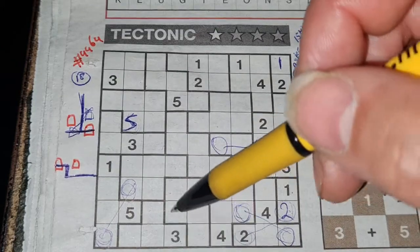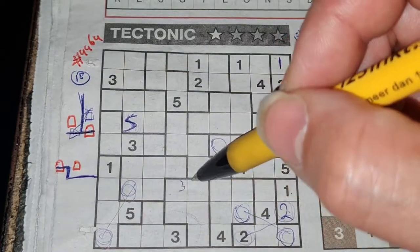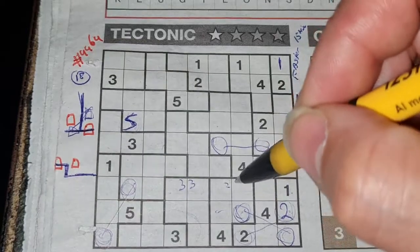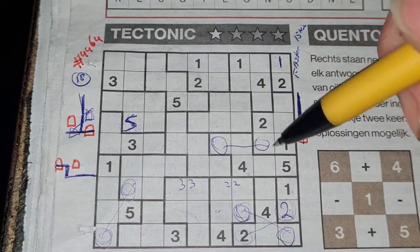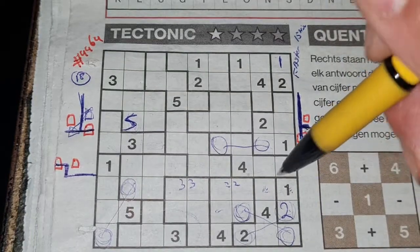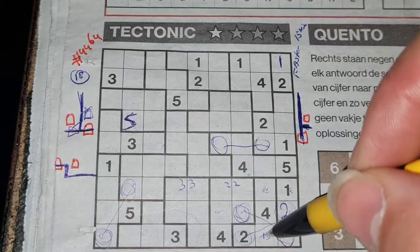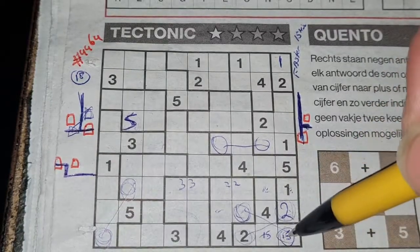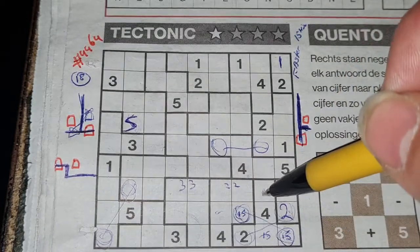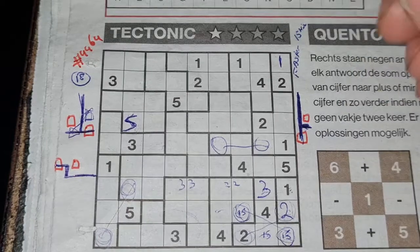Alright. These 3 boxes surround the 3, so they cannot be a 3. The 3 could be here, could be there. These 2 boxes cannot be a 2, so the 2 could be here, could be there. This box cannot be a 1, this box cannot be a 5, so the 1 and the 5 go in those 2 boxes as a pair. And this box is connected with that box, so it should also be a 1 or a 5. One digit left in this T-shaped area for number 3.